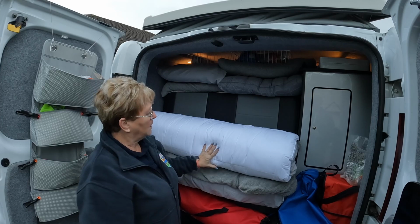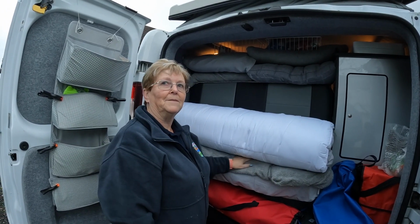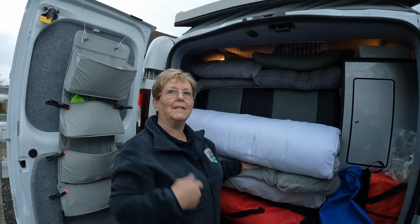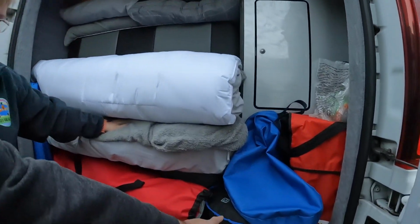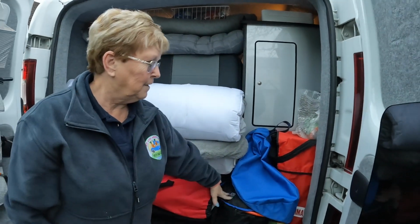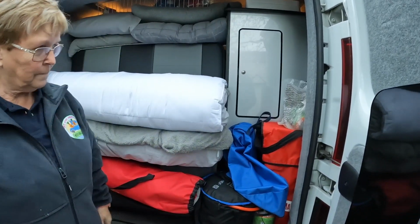Pillows fit above there. Because it's winter, there is an electric blanket in there as well. Oh. Already plugged in, ready to go. All ready to go. And we've got one of these. Yes. The Carry Chef. Carry Chef, that one? Look at that. Yeah, the Carry Chef too, yeah.